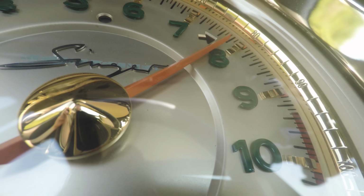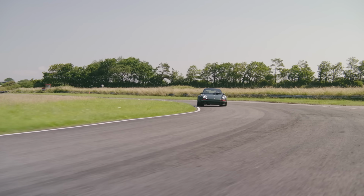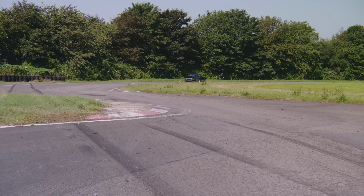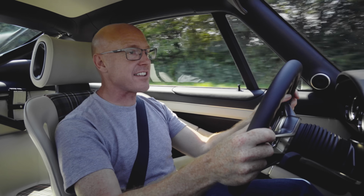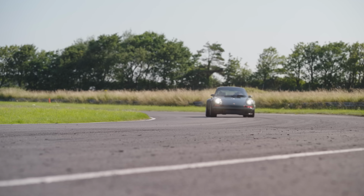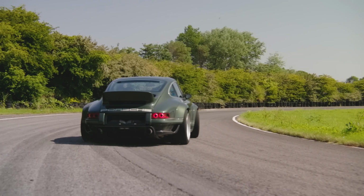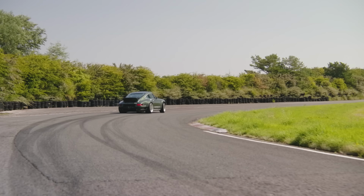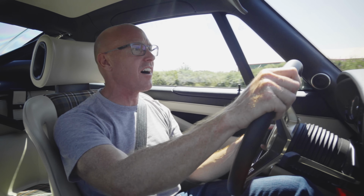Right, bring the noise, more noise, all the noise. Oh, yes, indeed. The engine is, I haven't got any words. I really don't have any words. It's astonishing, it's angrier, wilder, more intense than I'd even conceived that it could be. So what I want to do is pull over and show you around it, tell you how it differs to a regular Singer, and why exactly it can do what it does.